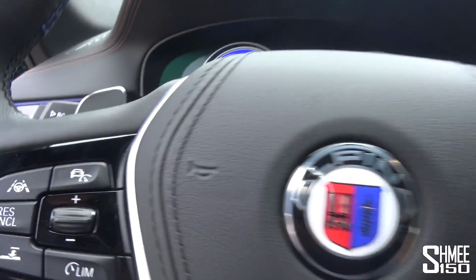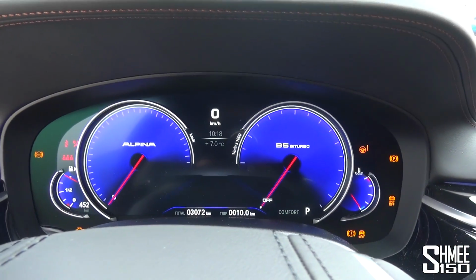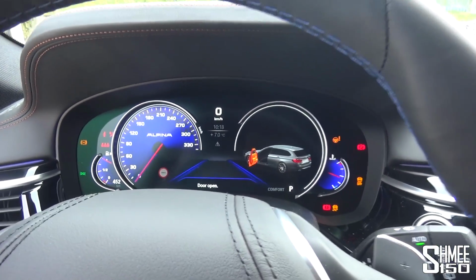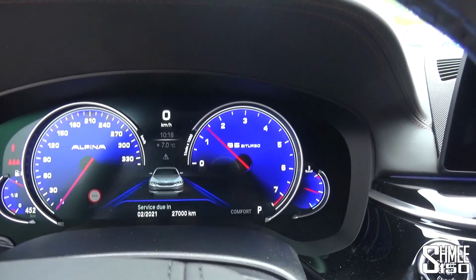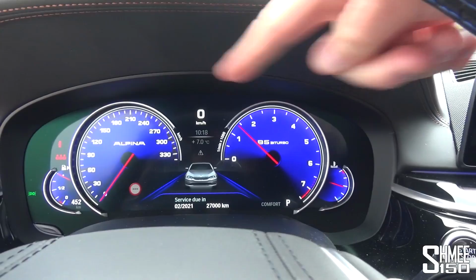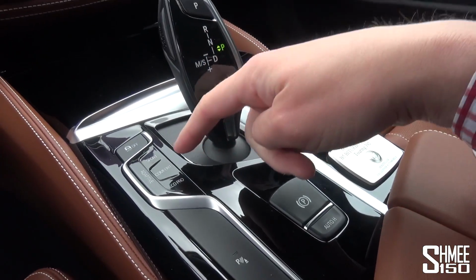So let me take a step in now, get this started up, just so we can bring it into life. Start button just here. There we go, you can hear the sound of the valves. But before I go anywhere, I want to show you the different drive modes. So we're on in comfort at the moment, which is where you get these blue displays. You have the toggles here to adjust your various adaptive elements.